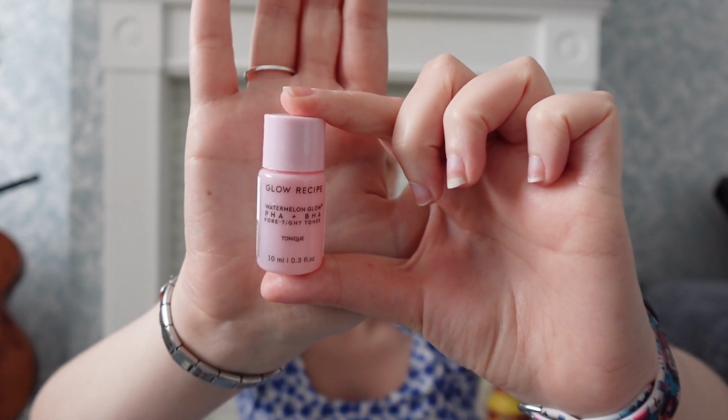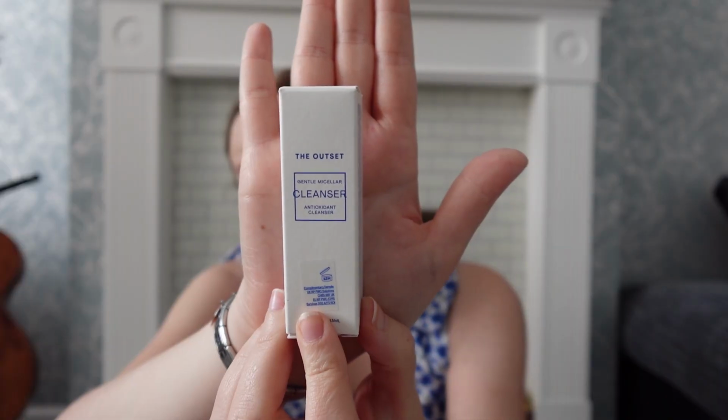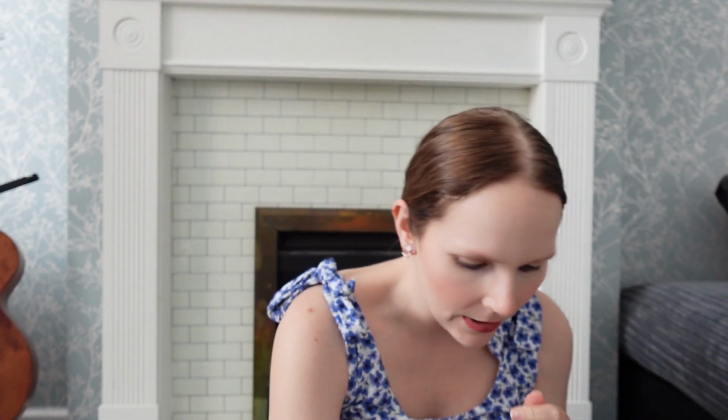I then have a little Glow Recipe Watermelon Glow Pore Tightening Toner, which this is perfect because I can take this travelling with me. I've not tried anything from Glow Recipe, but I'll show you something I have just picked up recently. I have the Outset, I don't know what this is. Oh, there we go. I have the Outset Gentle Micellar Cleanser. Ooh, I might be able to take this on holiday with me as well. I have actually had something from this brand in a Cult Beauty edit as well, but I haven't tried it yet, so this might be something else I can take away on a holiday.